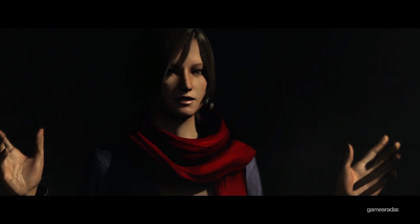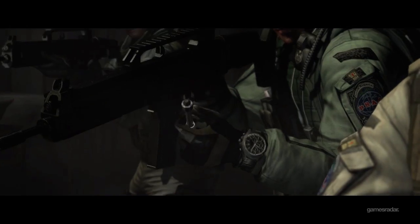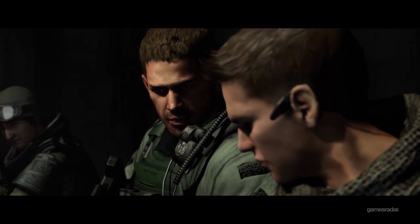And here's our first meeting with Ada Wong, who hasn't appeared in the series proper since Resident Evil 4. Based on how she's acting, it seems she's the leader of the bioterrorism group, which makes her a bit more evil than she seemed in the original appearances.